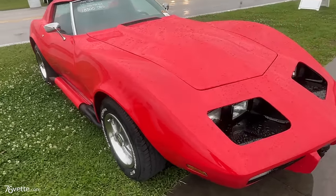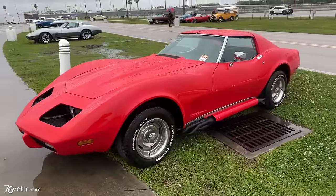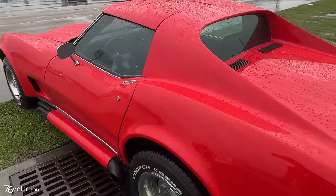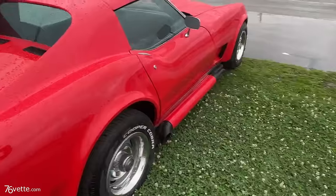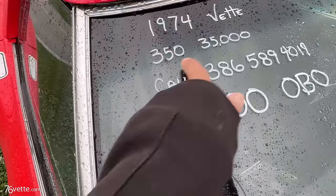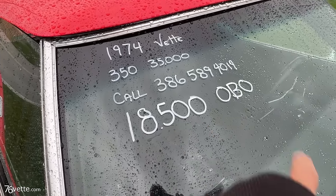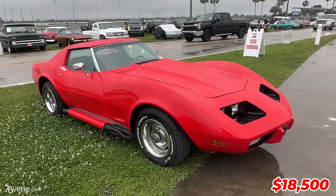Here we have a 1974 Corvette. I am pretty sure it was here last November for the Thanksgiving turkey run. It is automatic, and it's got a molded rear bumper, side pipes, and here we have the info: 74, 350 motor, 35,000 miles, 386-589-4019, 18,500 OBO. So there you have it. If you're looking for such a car, here she is.